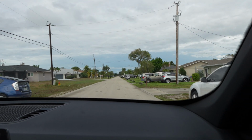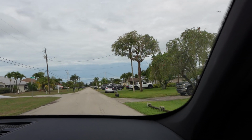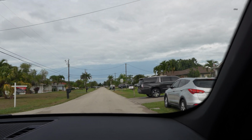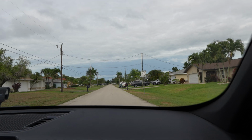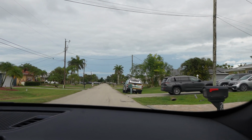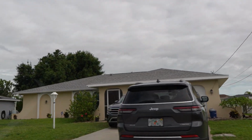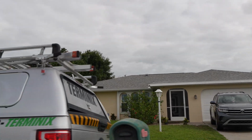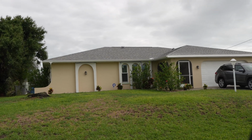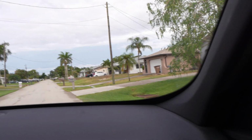What are we looking at? Yeah, just past this. Oh, yeah. Here she comes. That looks like our old mailbox is still there. That's kind of weird. And there are a ton of cars parked. A lot of cars in that driveway. Yeah. That's it right there. That's the house. Old school. This is where I used to live.